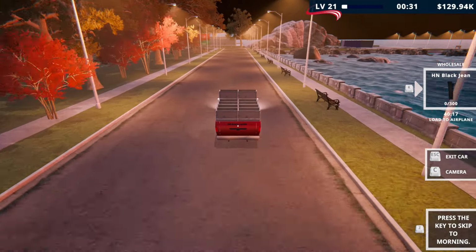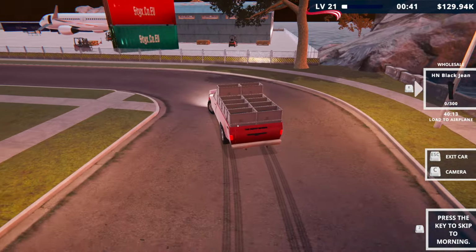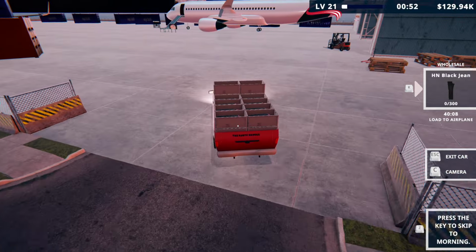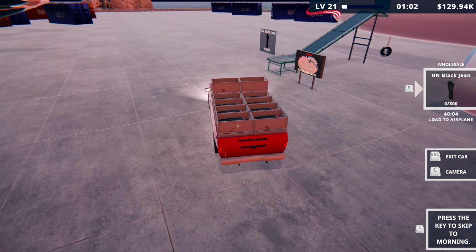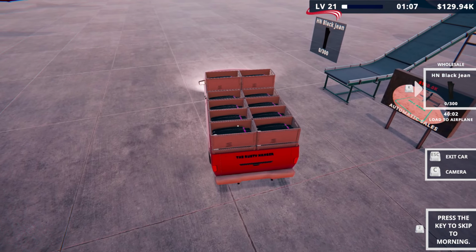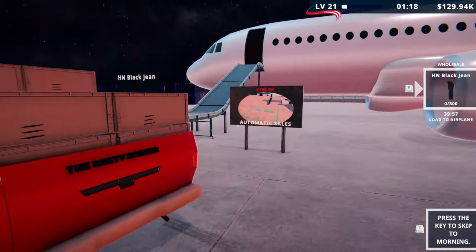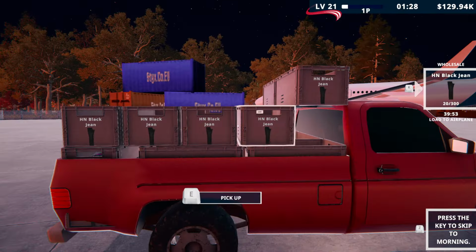So I can also look at getting another product license or 2. Although I'm really trying to fight not spending all my money as soon as I get it. I know it's in the name of making more money, but I'm really just trying to get one of these automatic loading zones. I've been trying to do this for quite some time, and we're getting really, really close to it now. Really close.